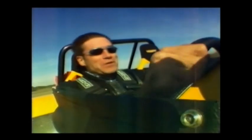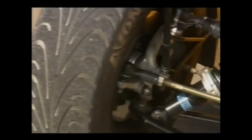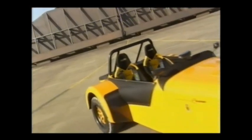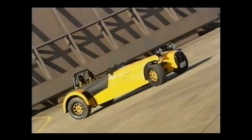And the lightweight doesn't just mean good acceleration. It means nimble and responsive handling. From the outside, it looks little different to any other Seven, continuing the windscreen-free Superlight tradition, but adding lighter magnesium alloy rims, body-hugging racing seats, and a carbon fibre dashboard with a rev counter red-lined at 9,200 RPM.